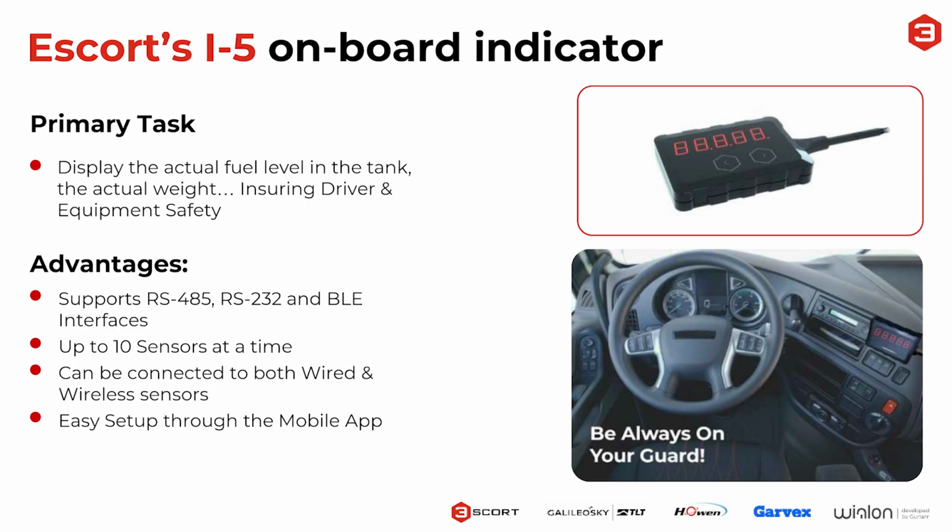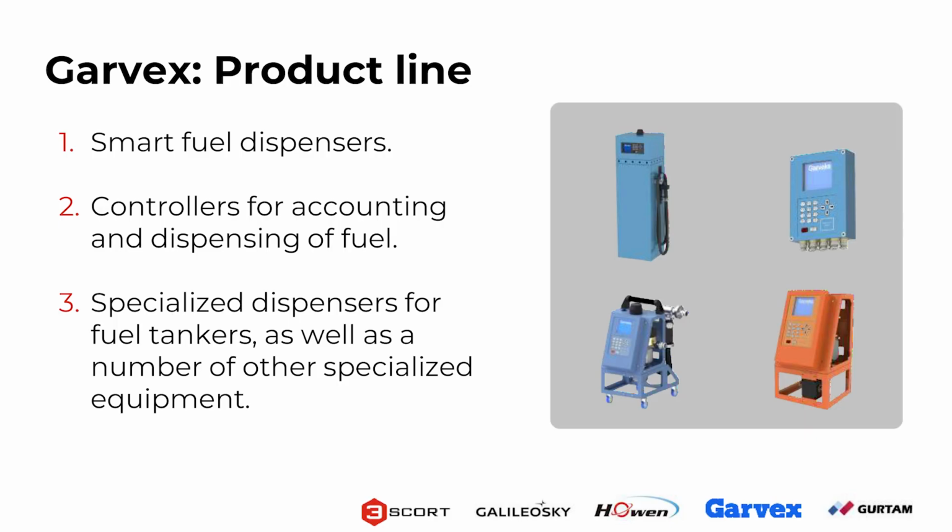Now, since we have covered all the Escort devices that were involved in the project, let's move on to the Garvix product line. As I mentioned at the beginning of my presentation, this company generally focuses on manufacturing different pumps and dispenser devices, and they are truly great. Some of those could be fit onto your vehicles.